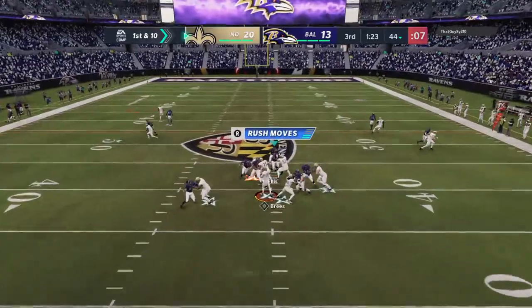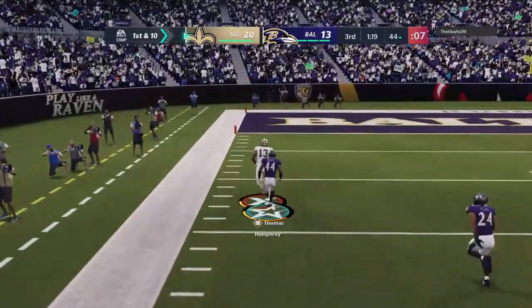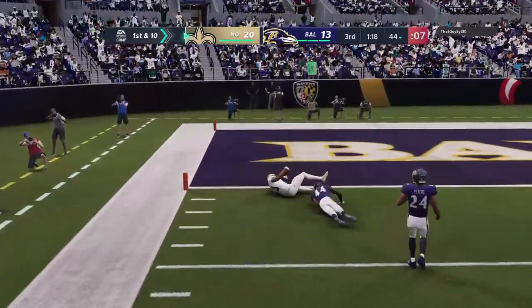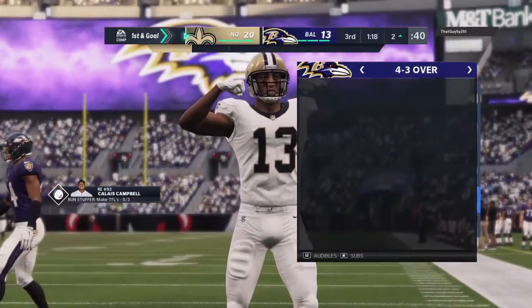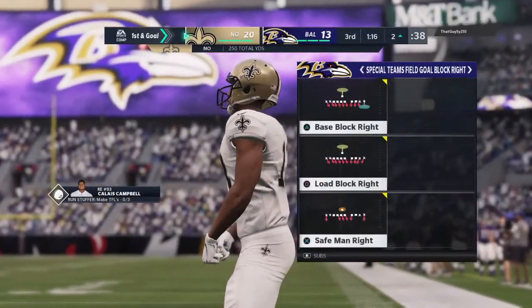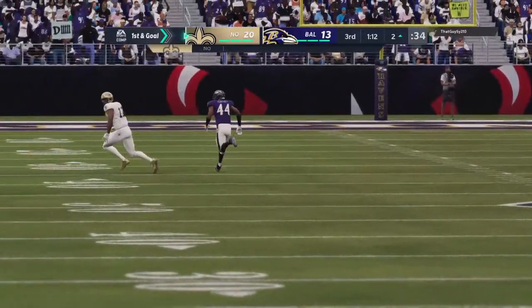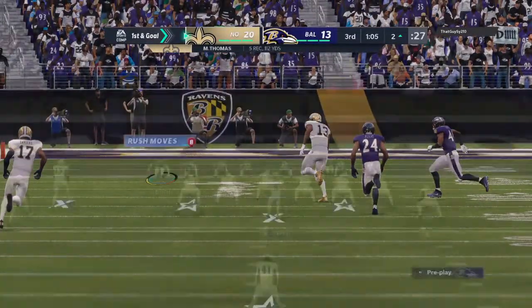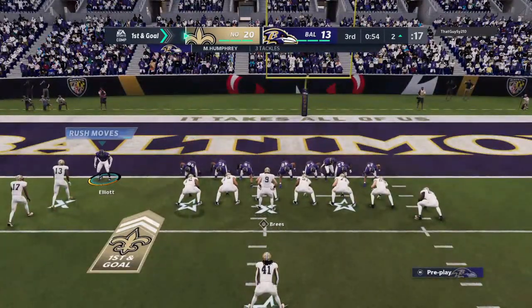Here's Brees. Thomas has got it, complete. And oh, so close as he takes it all the way to the 2-yard line. A big play. Brees finding Thomas. 54 yards. After the big play, a chance to finish now on 1st and goal.